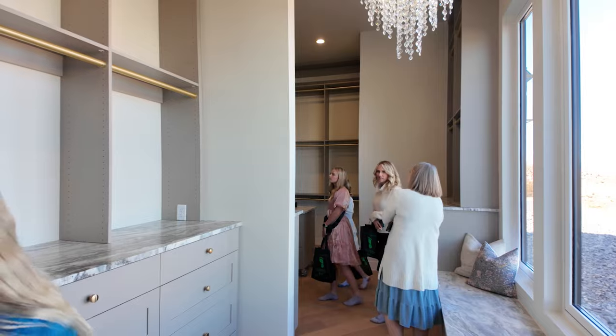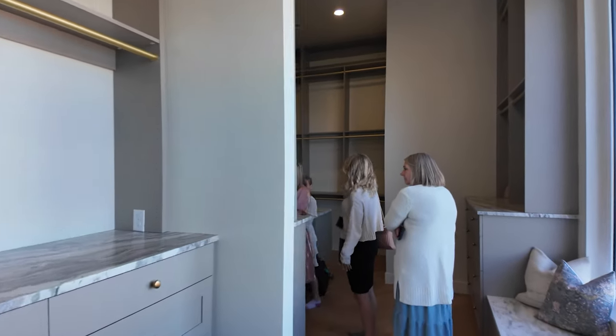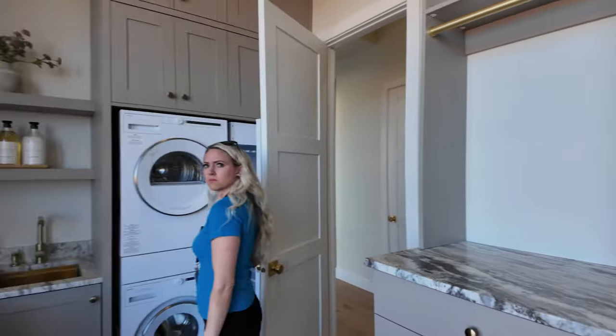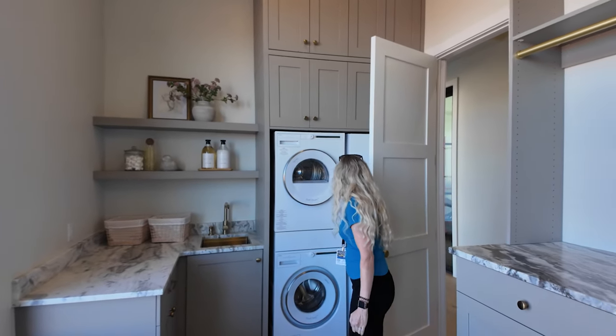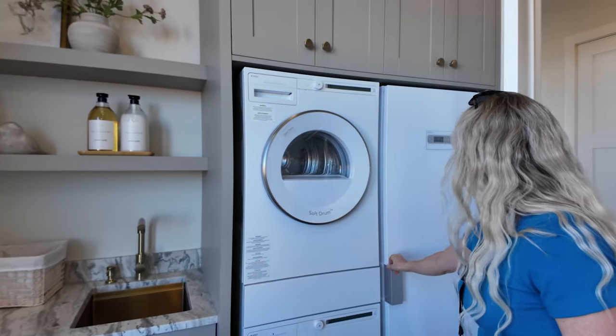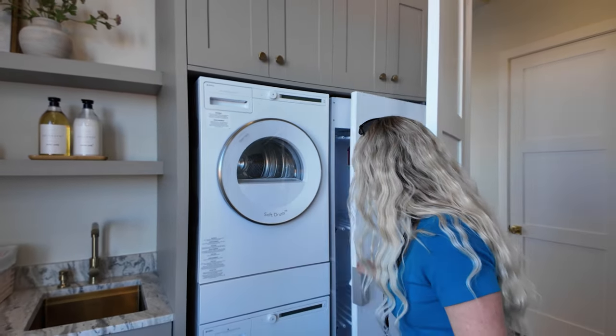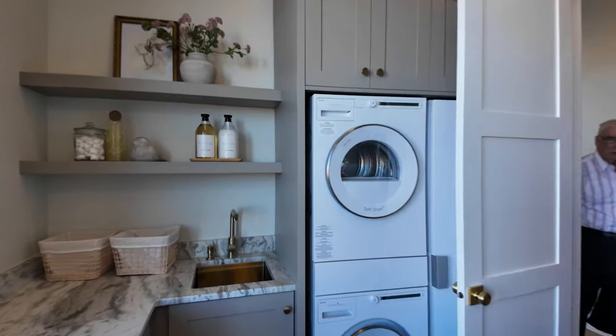What's that? Oh, is that one of those steamer things? Yeah, it was a steamer. Oh no, is it? That's cool. With your own personal steamer. There's a sink. I'll show you this.